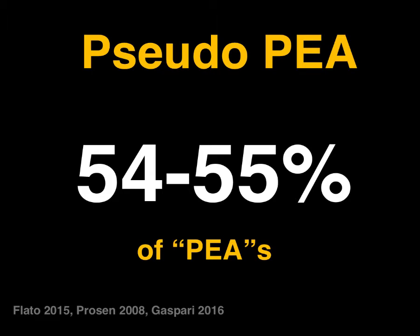Why is that important? All three of the studies looked at the outcome of these patients. And invariably, in all three studies, the patients with pseudo-PEA had significantly better chances of survival and better functional outcomes. I'm not going to go over the details of each of these trials, but you can look at them, and I can share with you these references.